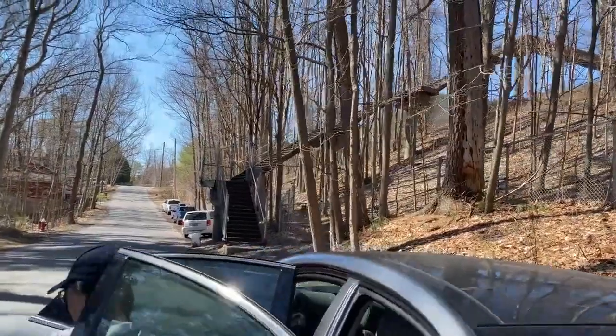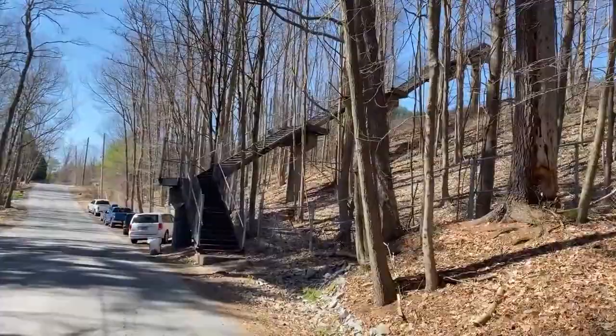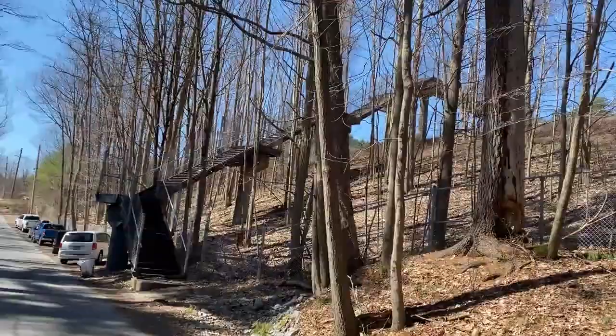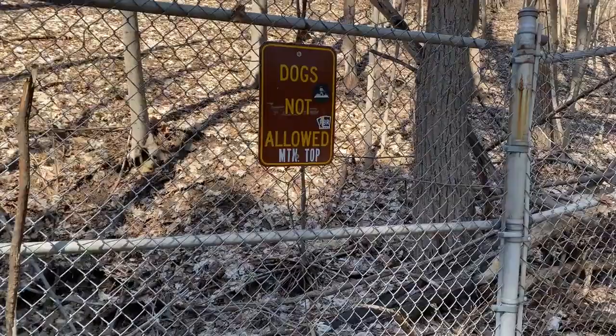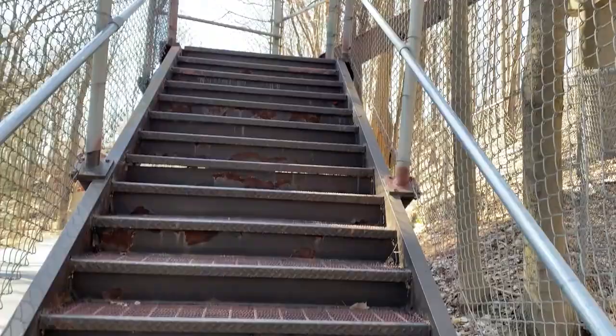So this is hiking Prospect Mountain in Lake George. These are the stairs we have to go up, go across. And we're gonna hike Prospect Mountain. That's the thing, we're going up. So dogs are not allowed. You carrying it yet or no?